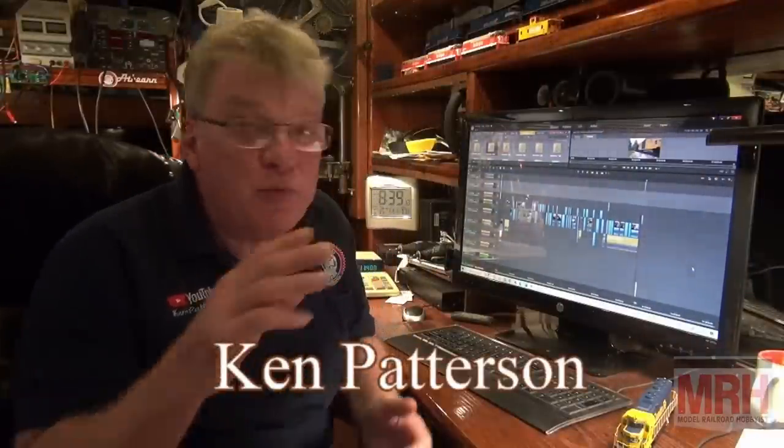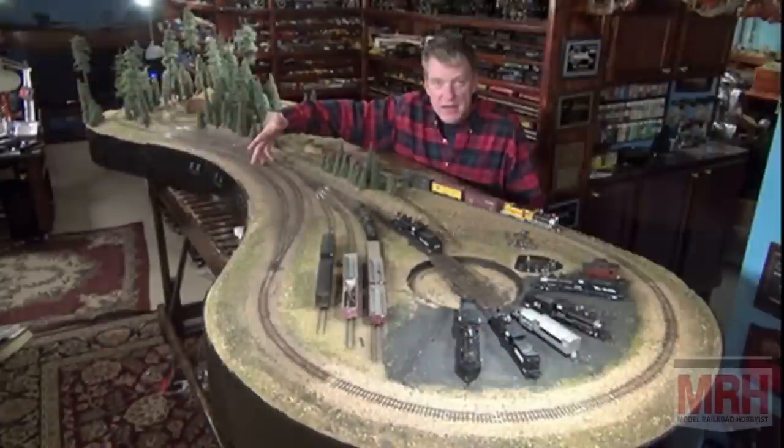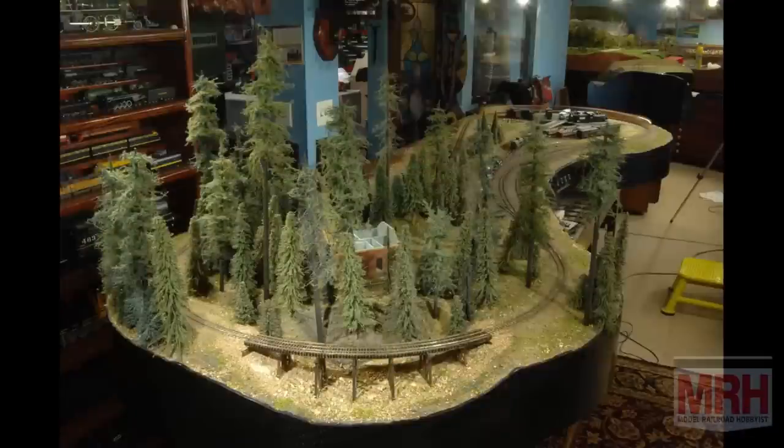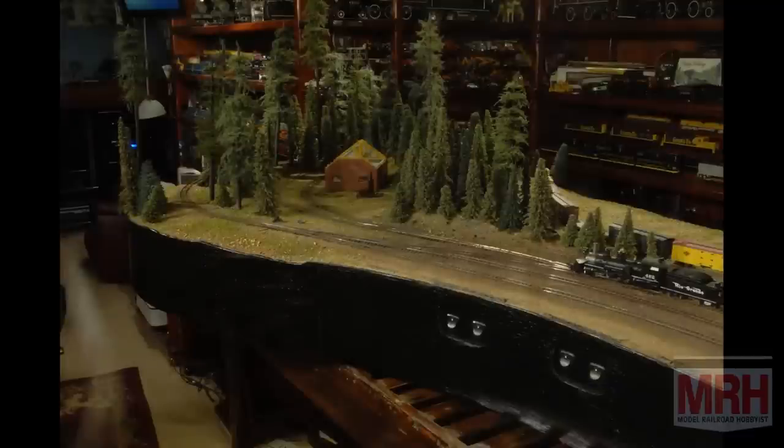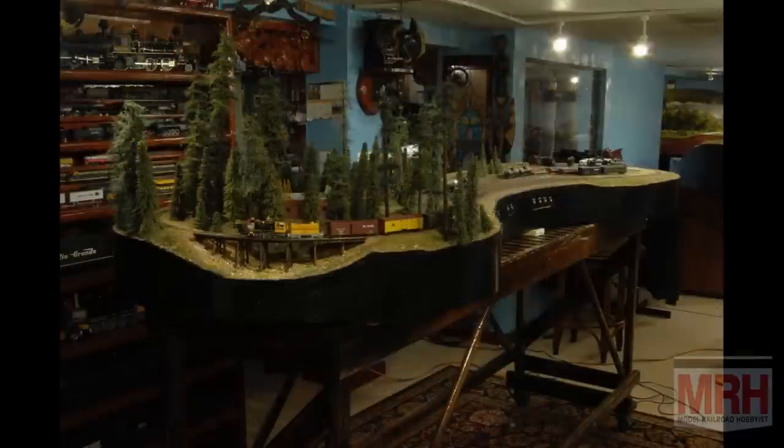This is What's Neat for July 2023. I'm your host, Ken Patterson. And this month we really do have a good show in that we do part two in that layout building series on building that beautiful layout that would fit into any man cave. This is a great four-part series that we're going to run through the year.